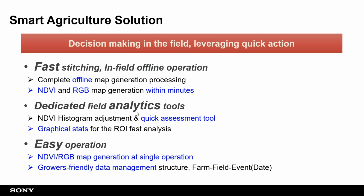To answer these pain points, we developed the smart agriculture solution. The key concept is decision-making in the field, leveraging quick action. Three key points here: we provide fast stitching in-field, in a completely offline environment.